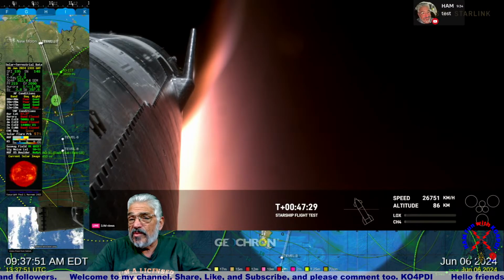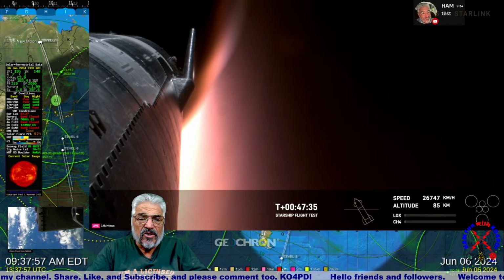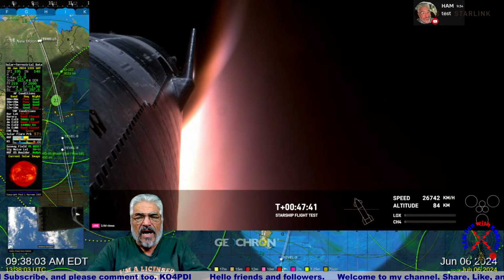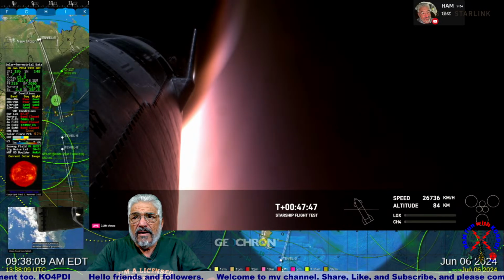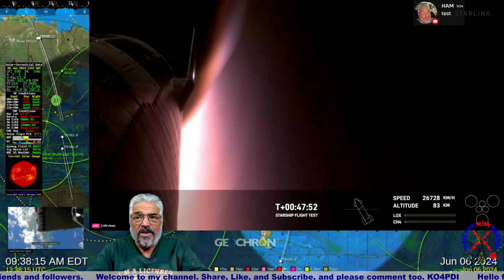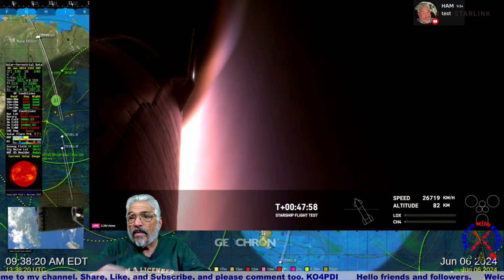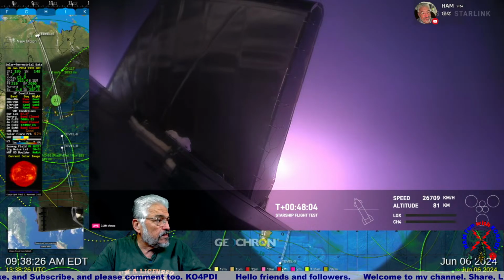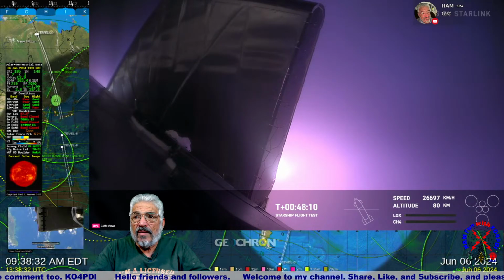Those are ceramic tiles similar to what was on the space shuttle, but they're more uniform. All the tiles are the same except for a few in the cracks and crevices that are customized. But there's thousands of these tiles on the Starship. 85 kilometers above the Earth, and the flaps are controlling the flight. That's what he just said. There's another camera on the outside of the Starship.